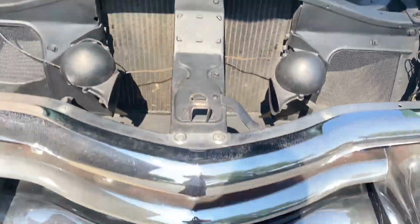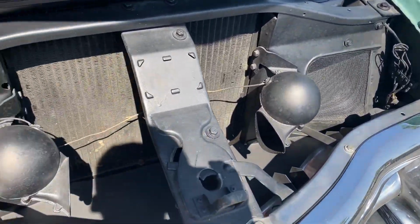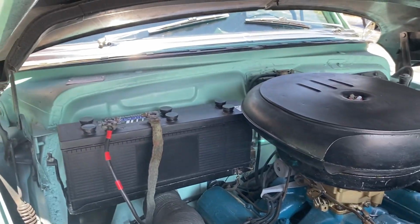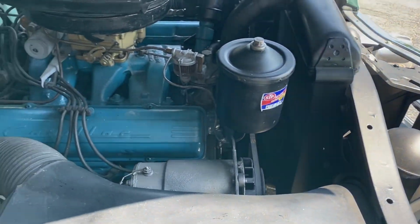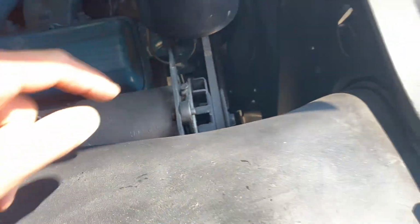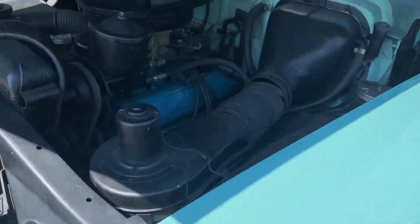Give me a second here, I'm going to put my phone down and pop the hood. There's the original 331. Actually, very nice engine compartment. All the black in here is very clean, nicely finished, as well as the firewall. It's got a new battery in it, of course. You see the trim tag up there. Four-barrel carb, and the VIN is stamped on the pad down there. It's power steering.